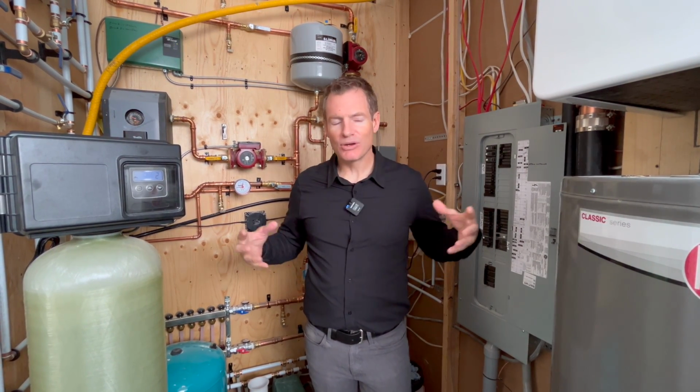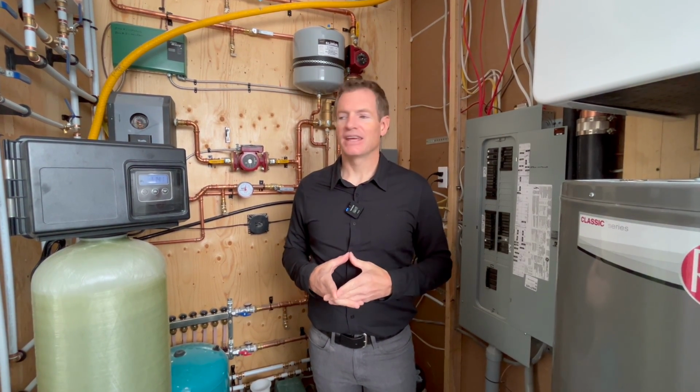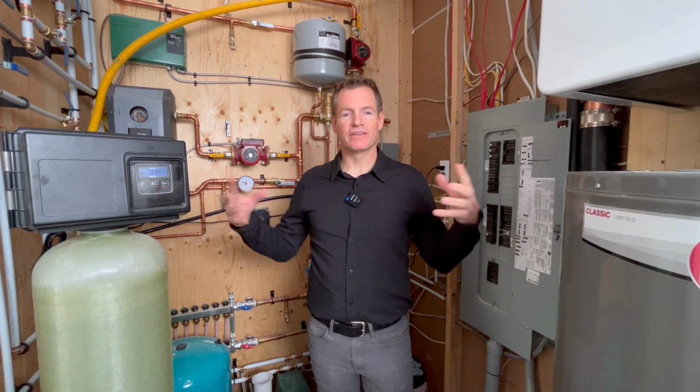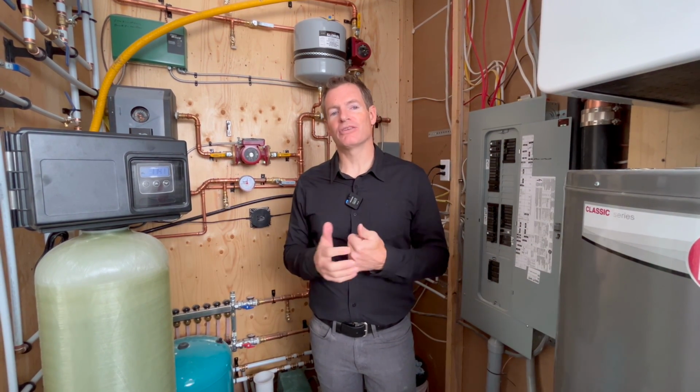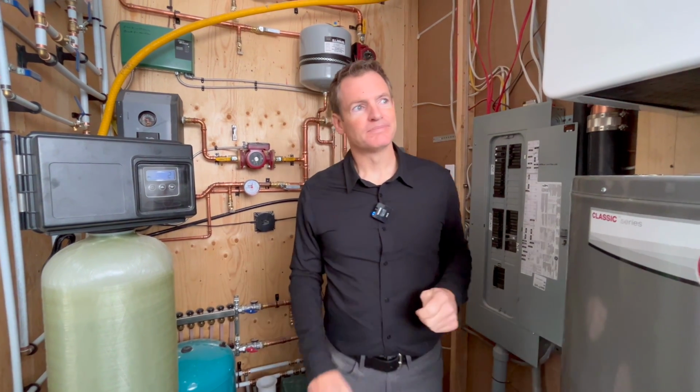And the owner of this house is an electrical engineer. He's a sustainability advocate, passive house advocate. And the reason why we have all different systems in here is to compare the operation of how they are all working. So let's break it down.